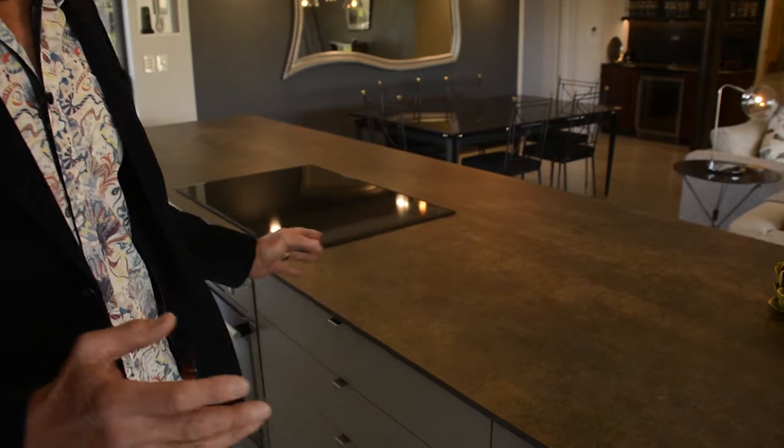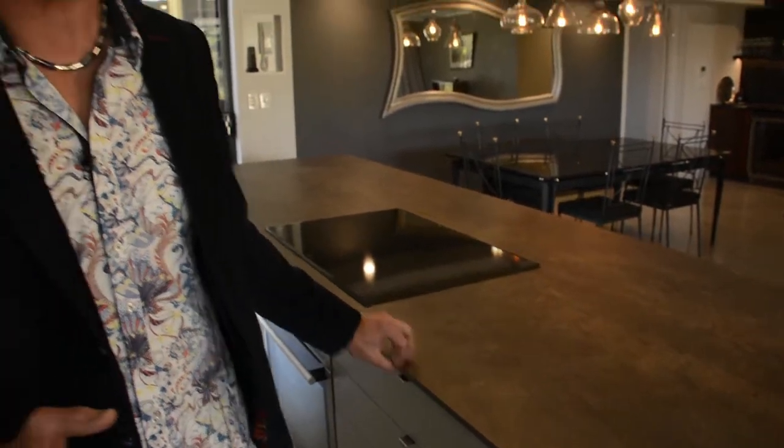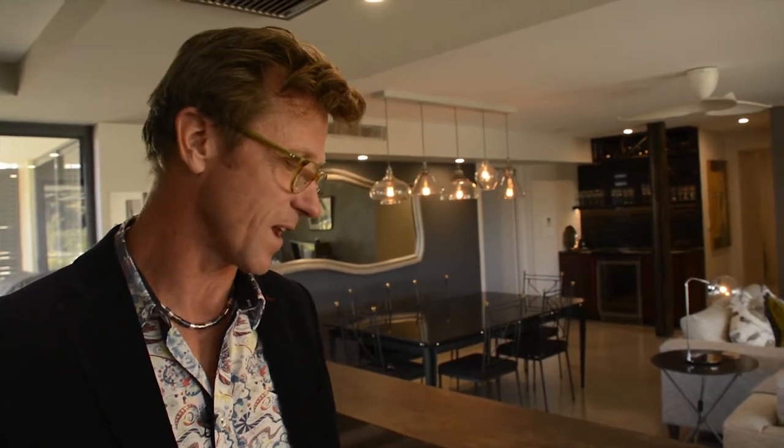In looking to achieve this light industrial look with a lot of elegance, we found this product, which is a tile, and it comes in a massive slab. And it's 12mm thick, which is just the most beautiful profile. And this one has been created to simulate rusted steel. But of course, it's totally impervious. You can cut on it, you can cook on it, you can do everything that you could possibly want with it.